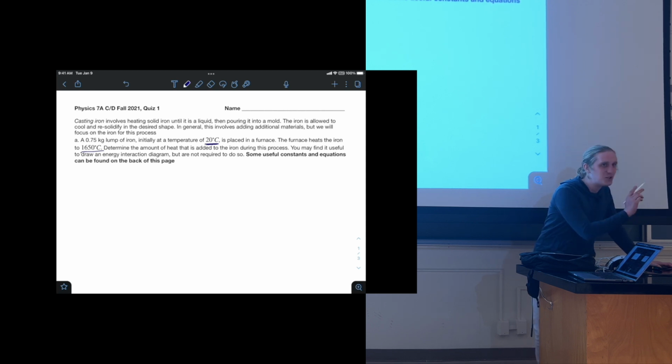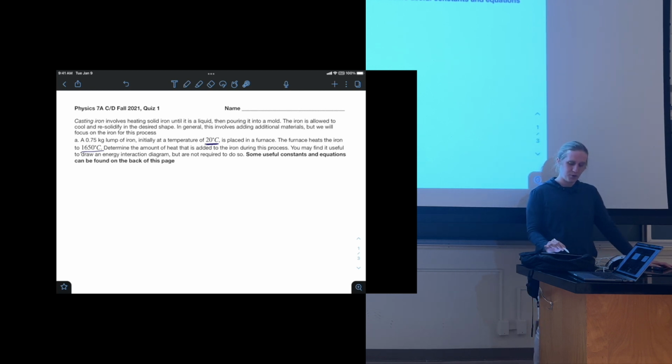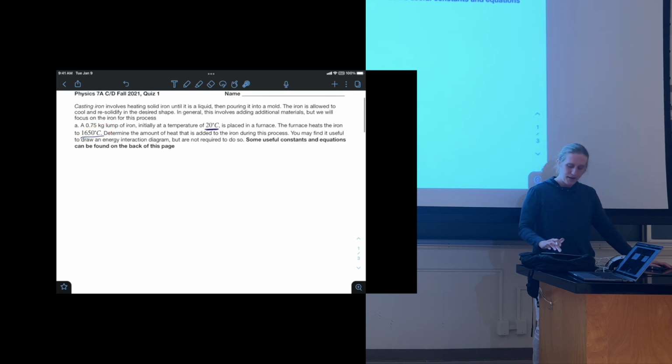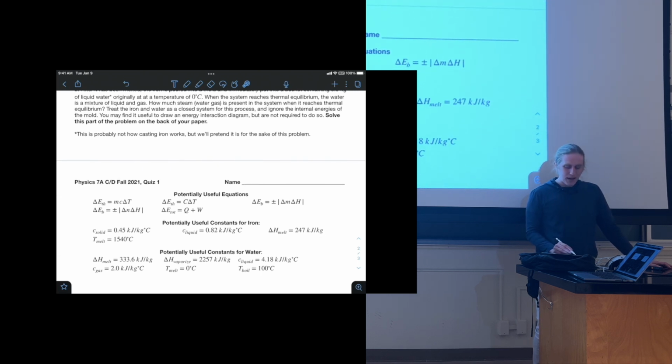But there's more information besides that guarantees to us that the iron is melted. Notice what the final temperature of the iron is. It is 1,650 degrees Celsius. And if we scroll down here, we'll discover that the melting temperature of iron is given in our constants.